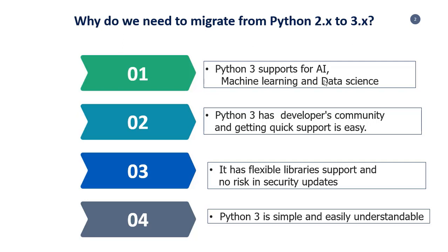Okay, and Python 3 is simple and easily understandable. If you observe Python 2 syntax, it is somewhat confusing and not easy to understand and remember. But compared to Python 2, Python 3 is very flexible and easy. The syntax is very simple, so we can write code easily. There is no risk or complexity in writing the code or building the logic. So these are the very simple reasons why people are migrating from Python 2 to Python 3.